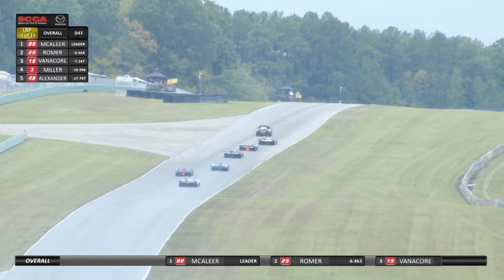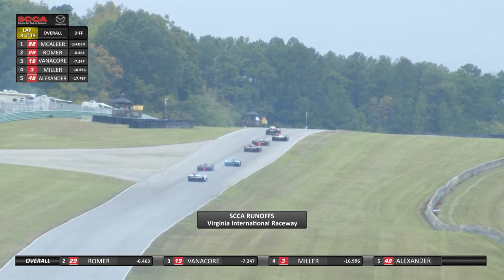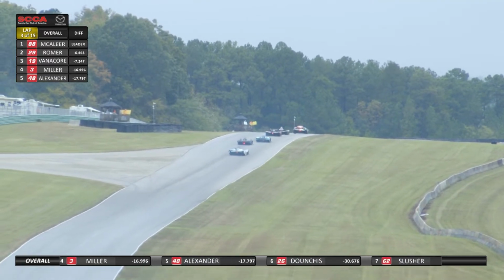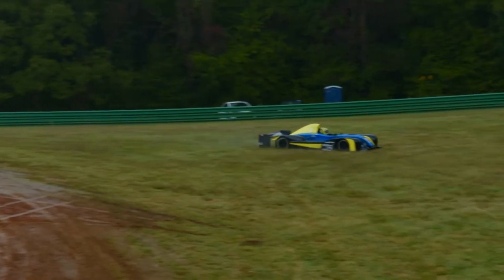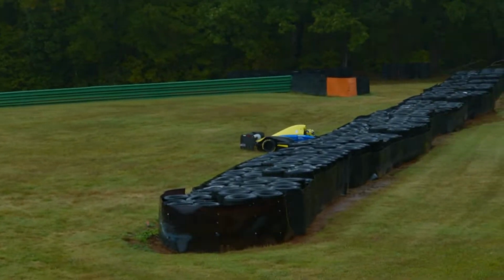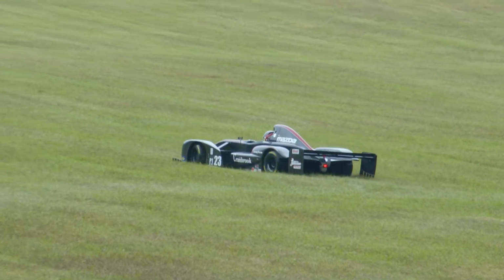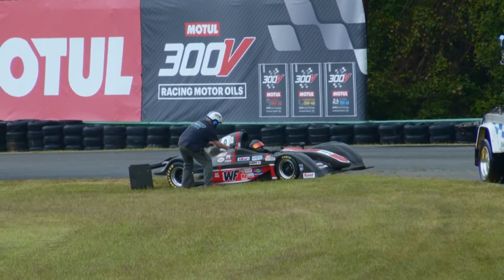Welcome back to the 59th running of the SCCA National Championship Runoffs from VIRginia International Raceway. The reason we are under a full course yellow is that on the very first lap, our pole sitter, Todd Slusher, came into a very damp section of the racetrack. The track is dry on about half of it and wet right up here at Oak Tree Bend. The 23 car of Jim Devenport also went off. Those two drivers started on the front row and both are off.